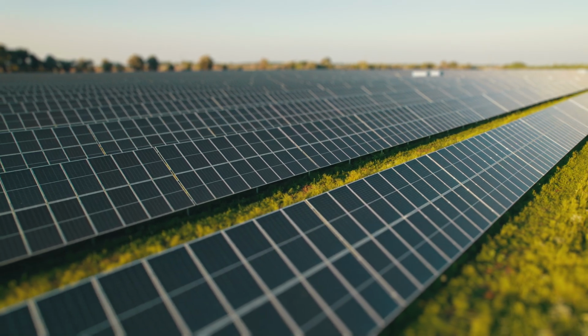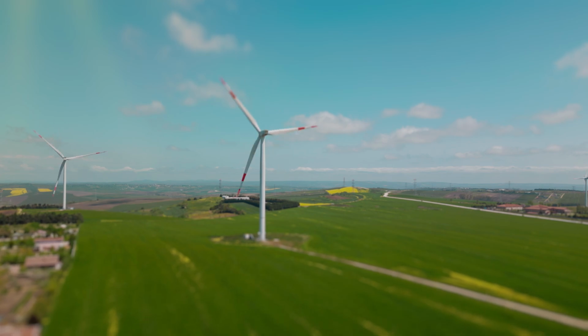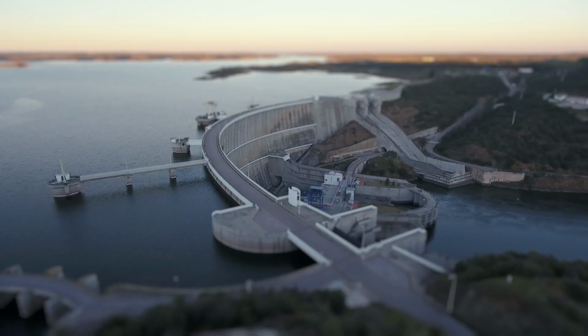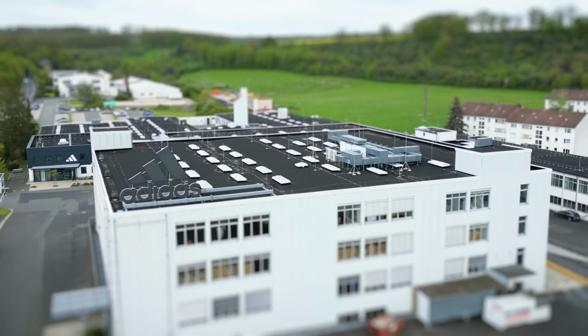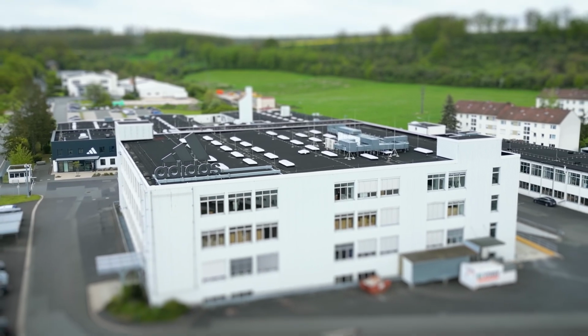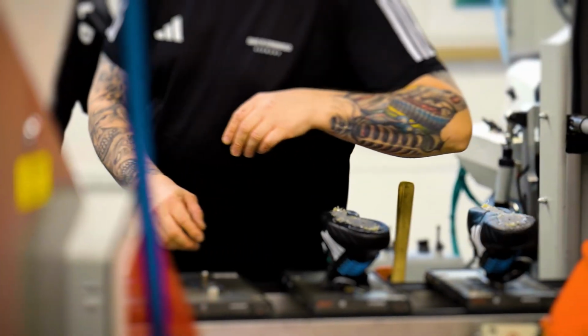Many Adidas factories are powered by renewable energy sources, further reducing their carbon footprint. Initiatives like the Futurecraft Loop aim to create a closed-loop system where worn-out shoes are recycled into new products. By focusing on eco-friendly practices, Adidas ensures their products align with the values of today's environmentally conscious consumers.